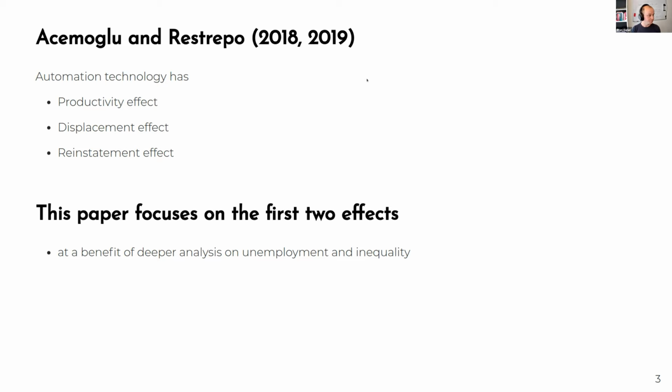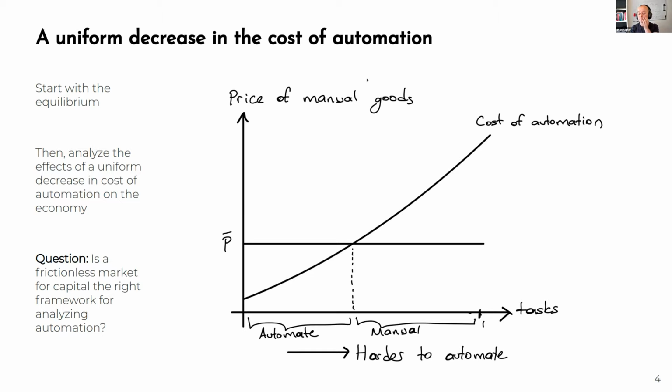So if I borrow some figures from this paper, what we have is different tasks. Tasks are ordered from easier to automate to harder to automate. And that means the cost of automation is going up. And the interest rate is part of that cost of automation. And there's a frictionless capital market. That means that the prices of those tasks are pushed down to the cost of producing those tasks.